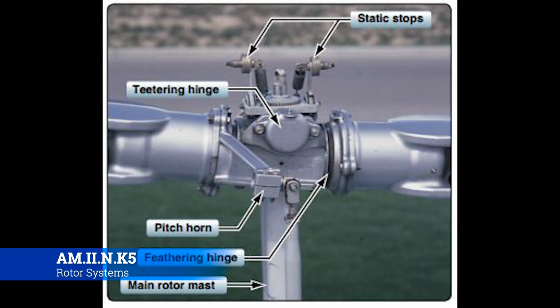Now, believe it or not, there are actually several different types of rotor systems out there. There's a rigid rotor system, a semi-rigid rotor system, a fully articulated rotor system, on and on. And so let's go over every single one of those and talk about how one rotor system is different from the next. What makes them work? All right, so the three main types of rotor systems are the semi-rigid, the rigid, and the fully articulated rotor system. Now, this is a semi-rigid rotor system.